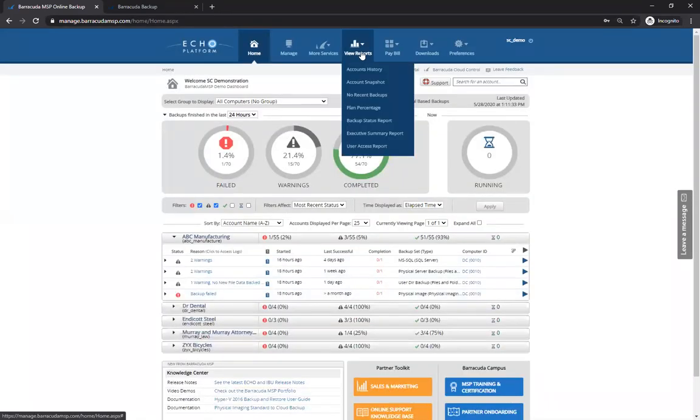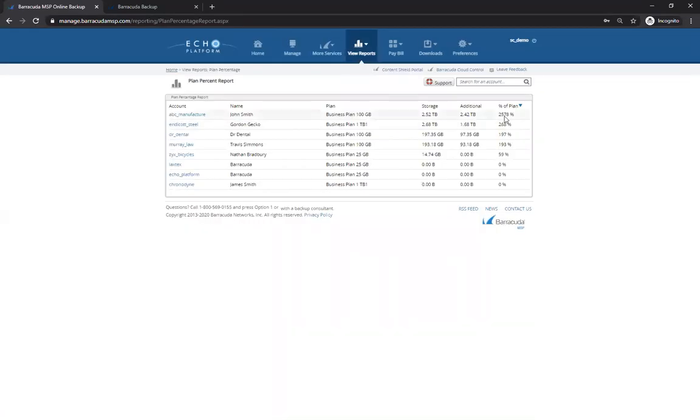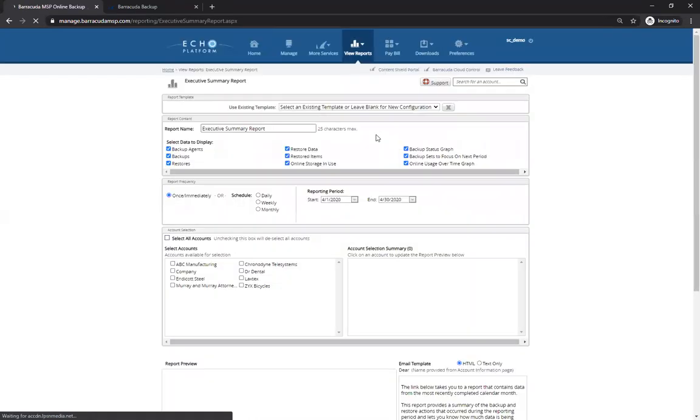And then there's a handful of reports built into this system. A lot of them are geared towards making your lives easier at managing multiple different customers and endpoints. So we can see who hasn't had a backup complete successfully recently, what are people's usage over time with the account snapshot. A really important one that corresponds with notifications is plan percentage. So how close are people to reaching that plan that you've assigned to them before there's any kind of overages or anything like that.